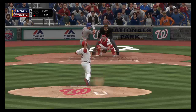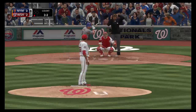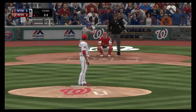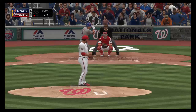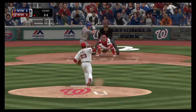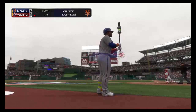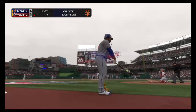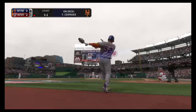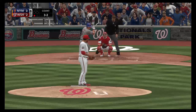Stepping in now as Dribble Cabrera. Fastball down near the shoe tops. Here now the 2-2. Doesn't hit the target. It's ball 3. Time to focus here. This game is way too close to be walking, guys, so we'll see if he can make him swing the bat on this next pitch.